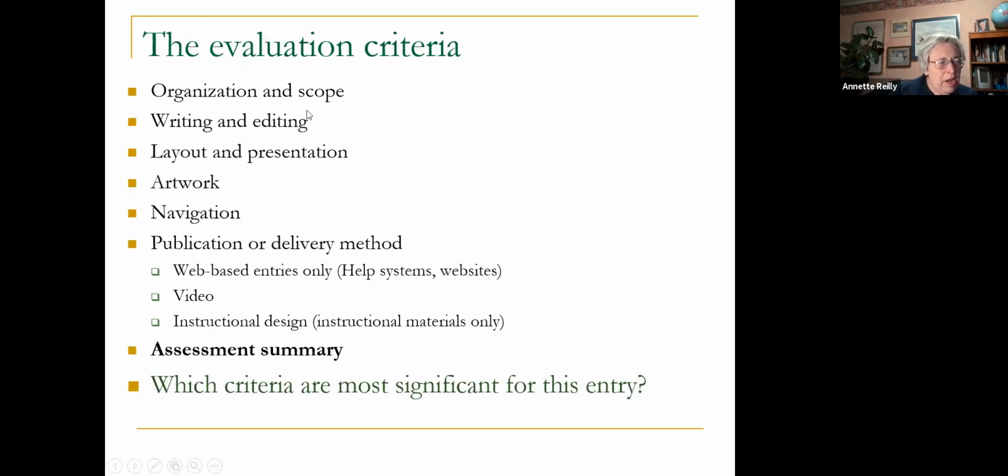Okay, we've got a whole bunch of evaluation criteria on that evaluation form that we'll have to fill out. Six of them are going to apply to everything we judge, and the last three apply to specific media or types of entries. And then there's a summary.